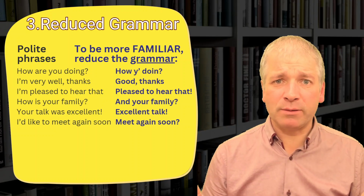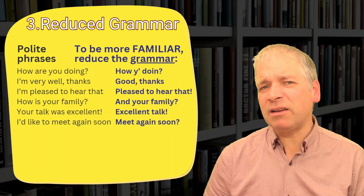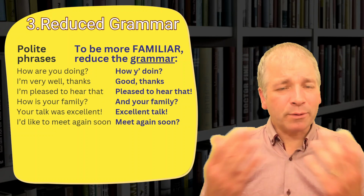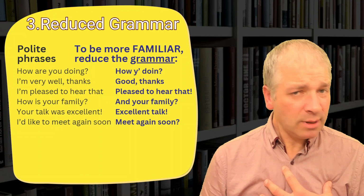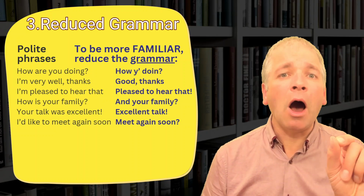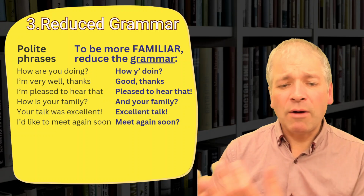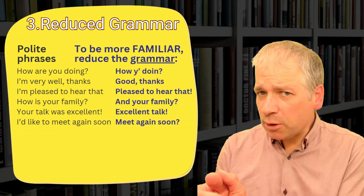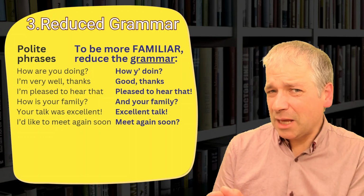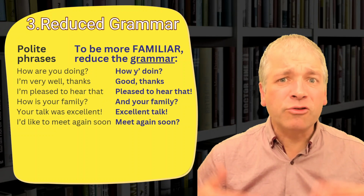Let's think about this. In a conversation between two people, do you really need to say I? When you're speaking, it's obvious who you are. So notice in the polite phrases we use I a lot. But in the familiar phrases, none of them have I at all. You may use I sometimes still if you're familiar, but only if you have to. If you don't have to, you can often just drop it.